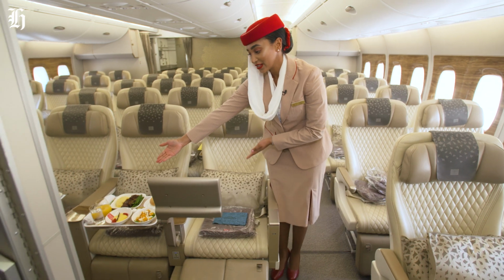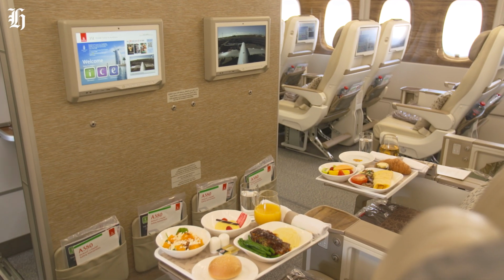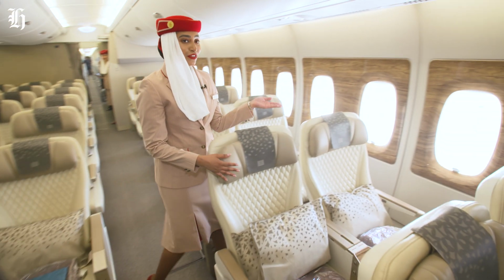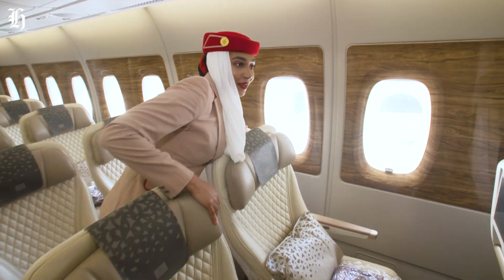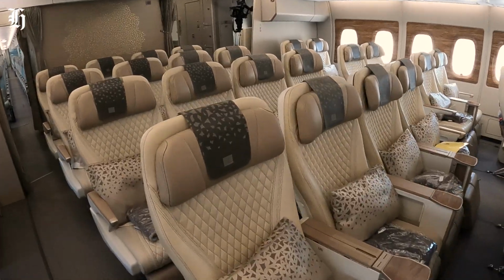You also get a generous amount of food here. This is for the long haul. We've got the lunch service and the breakfast first service there as well. And we have just in the new features here, the electronic windows. So that will be the features of our Premium Economy class.